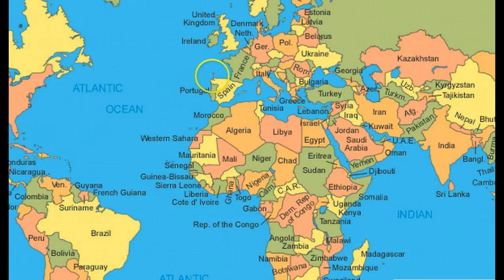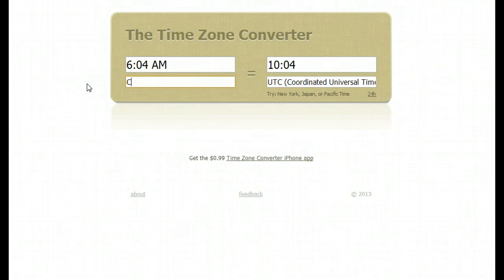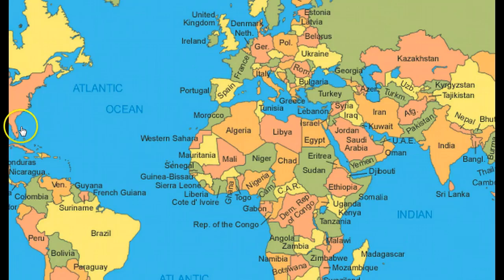Cuba, let's see what time it is in Cuba in Universal Time. They use the same time, 6:04 a.m. So you check Sunday morning, 6:04 a.m. That's when the eclipse starts if you are on this part of the world right here.